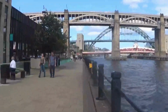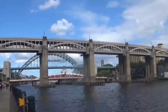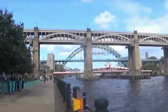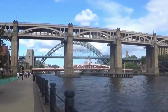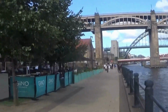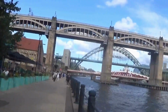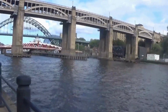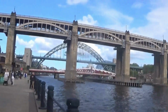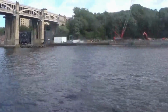You've got restaurants and pubs and that, very nice. Nice place to go and take a walk on an evening. Down here. And then you've got Gino D'Acampo restaurant there. Very nice down here. Then you've got Wetherspoons. Got some work going on over there.